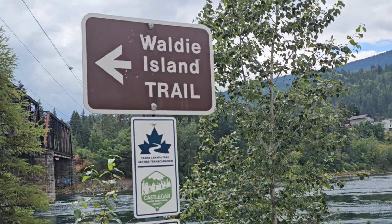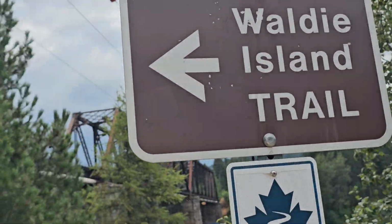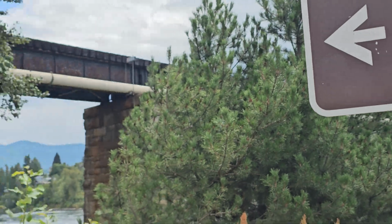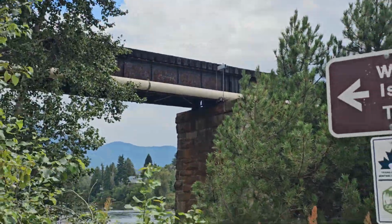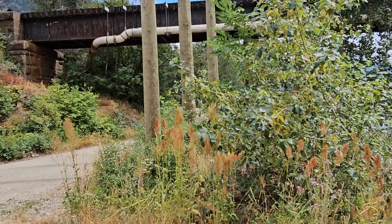It's way over there. First, let's take a look at the sign, and then we'll go up the trail. So let's get those icons off of me and let's go on the adventure. Here is a sign that says Waldie Trail. The arrow is pointing this way, from here, right over there under the bridge.